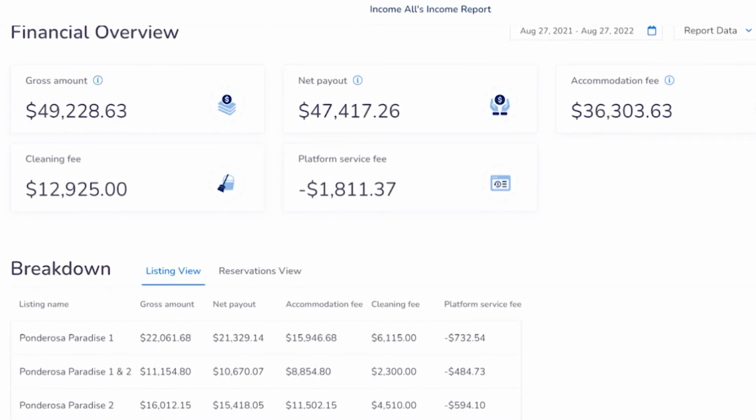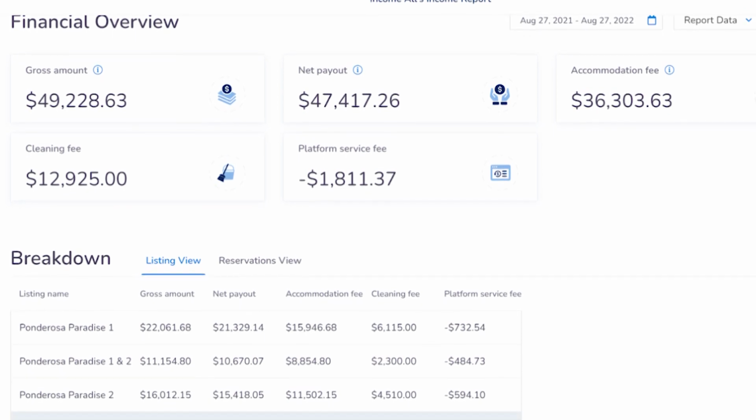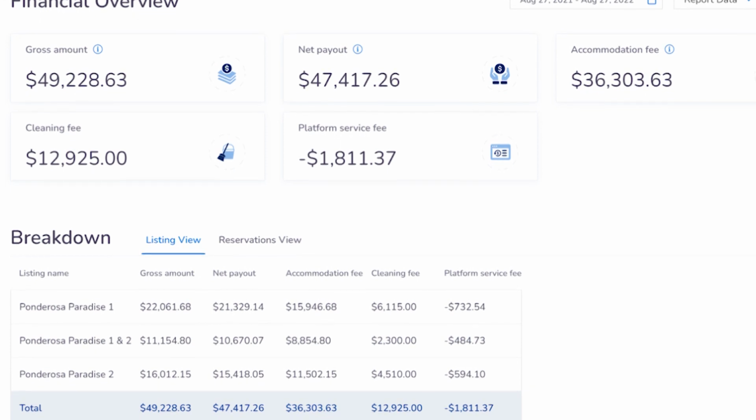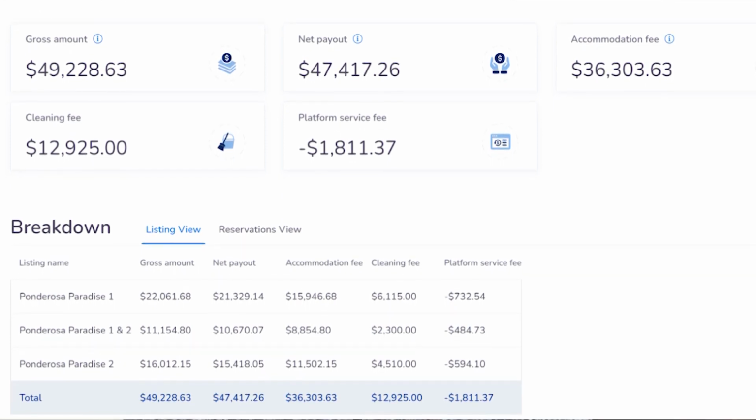Guesty is also not accounting for any off-platform bookings revenue, which we did actually have an off-platform booking through a family friend, and we'll gross in total $754. But after the cleaning fees are taken out, that'll be an additional $474 added into our accommodation fee, as you can see on Guesty.